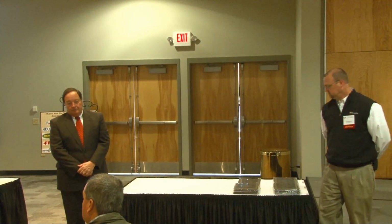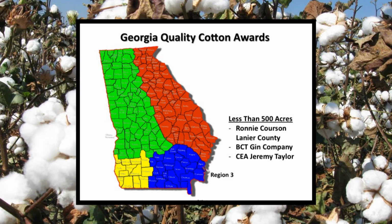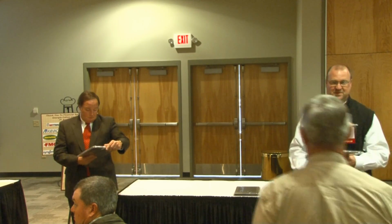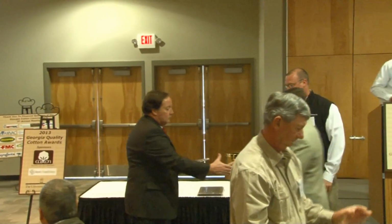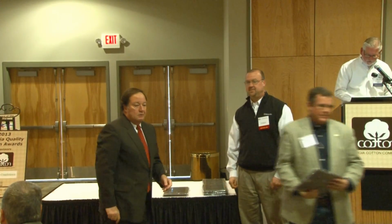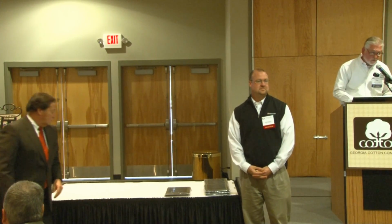Less than 500 acres. This grower won in this category last year. As a matter of fact, he won the best cotton in the state award last year, and wins again this year. In the less than 500 acre category, the winner is Ronnie Corson out of Lanier County, and that cotton was ginned at BCT. Steve is here representing BCT. Congratulations, guys.